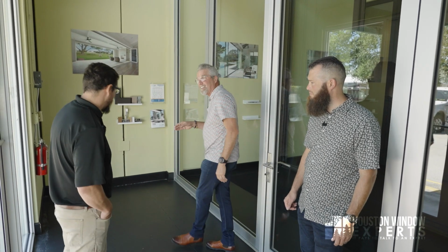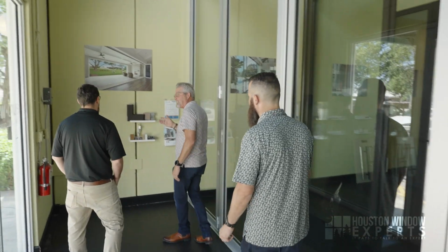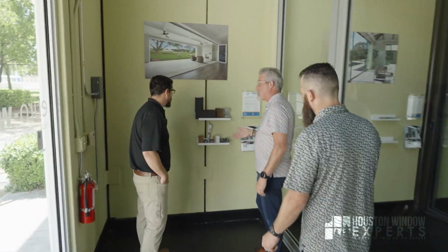We need to make the door fit the house, not make the house fit the door. Absolutely. And a lot of manufacturers can't do that. They're like, take it or leave it. Exactly. Okay, so you mentioned the word custom shop. I love that. Can you spend a minute and show us some of the options you have that are considered standard options, but then talk about your customization? Absolutely.